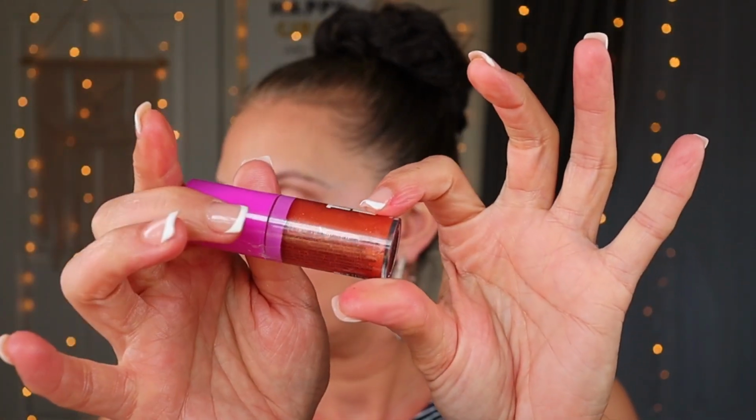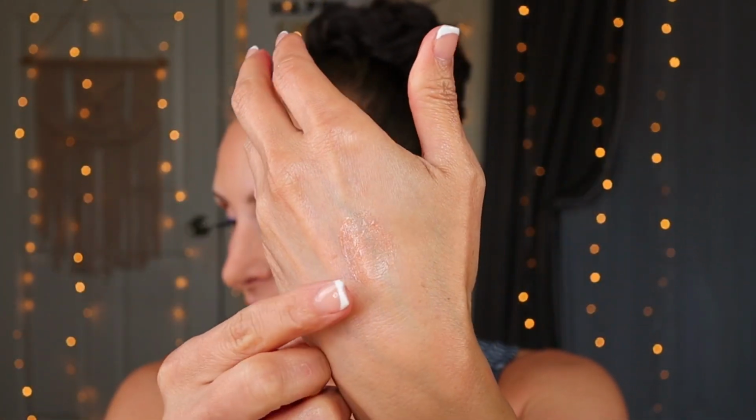Then another W7 product. This is the Thick Drips Lip Gloss. They had several different shades. Again, I'm sure this is a dupe for something because this is a dupe company, W7. A little bit of a scent. It's got a little bit of color. This is the shade Spotlight, but here's the product. I didn't even show you guys. A couple different shades. That is what the shade looks like.